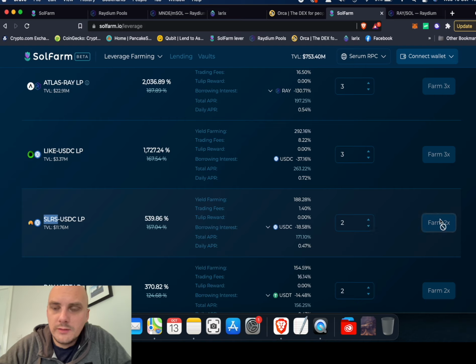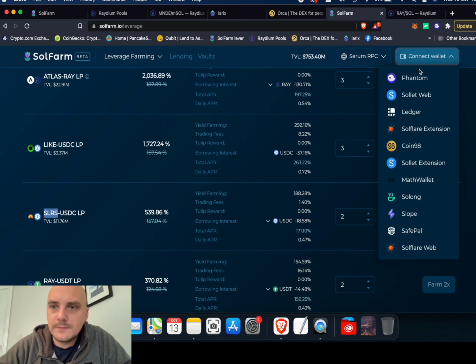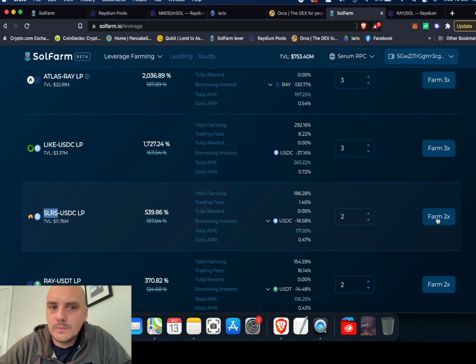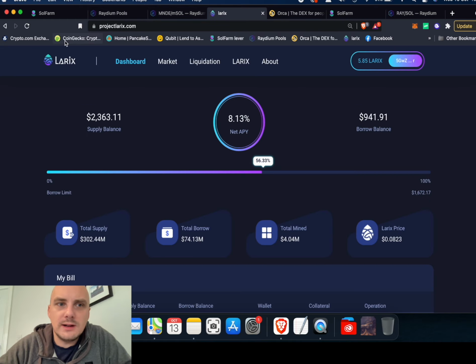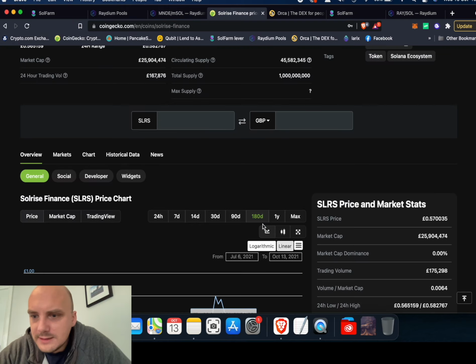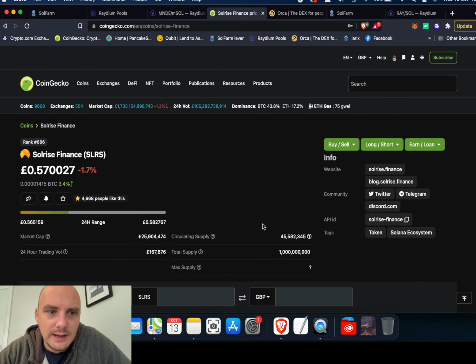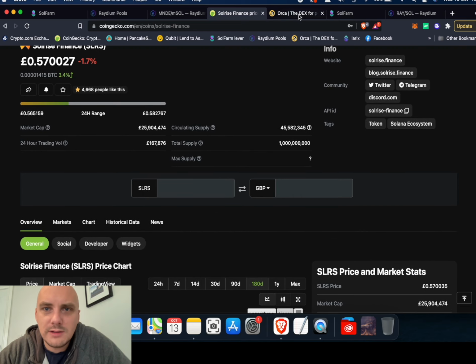Okay. Farm. Oh, need to connect wallet. Farm. So it's borrowing USDC Solrise. Let's just double check what we think Solrise is going to do over the next wee while. So go to CoinGecko. What is its market position here? It's ranked 680, and it's a finance. Yeah, okay, I'm interested in that one.